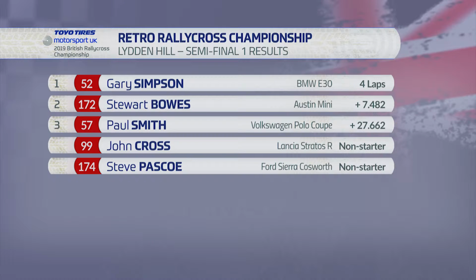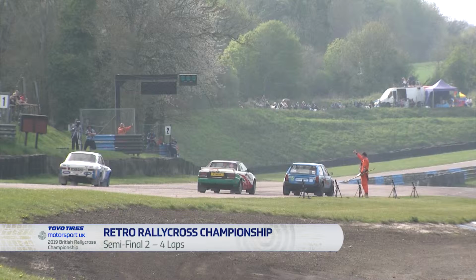So Gary Simpson, Stuart Bowes and Paul Smith are the 3 drivers that will go through. John Cross, a non-starter, so too Steve Pascoe. Semi-final 2 for the two-wheel drive cars is on the grid.